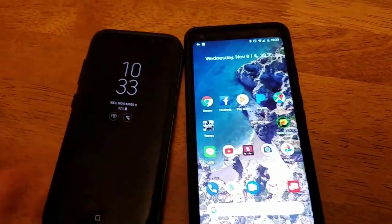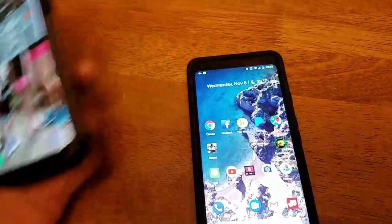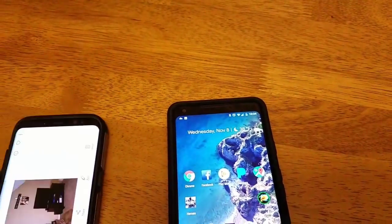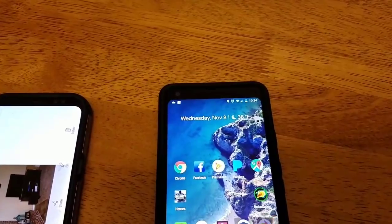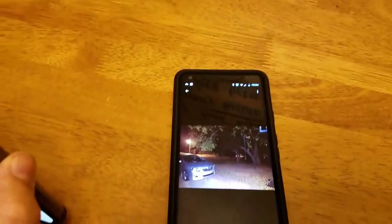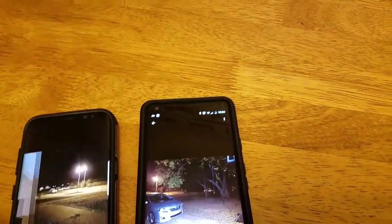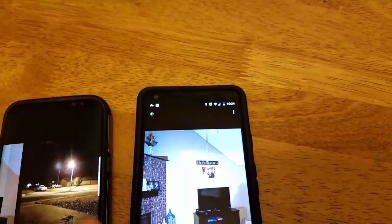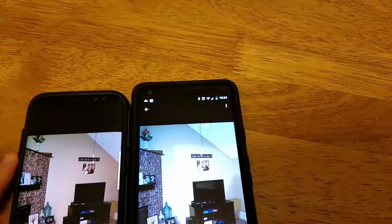I actually have a Galaxy S8 here. This is my wife's phone, and I'm going to show you guys some pictures that these two phones took side by side, so you can compare. Because for me, the decision was between the Galaxy S8 and of course the Pixel 2, and I ended up with the Pixel 2.